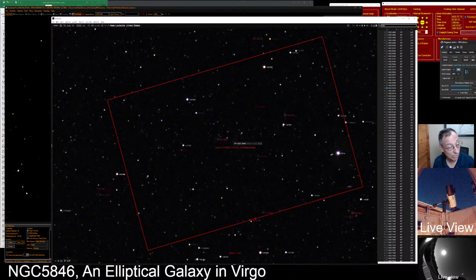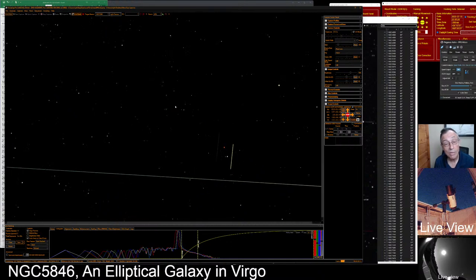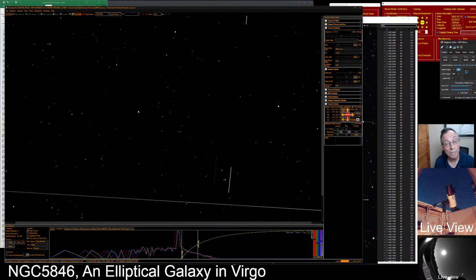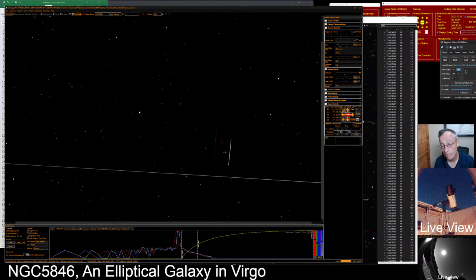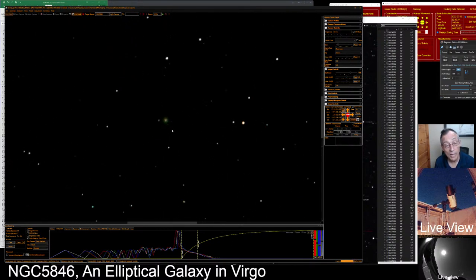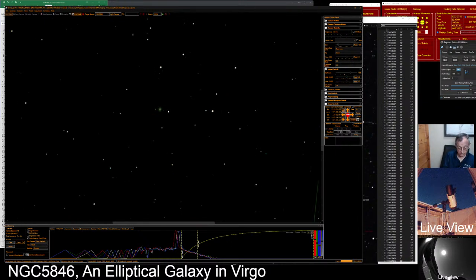Let's get rid of this and go back. Boy, look at all the satellite trails. Look at this satellite trail. It's a bright one. So there's our elliptical galaxy. We use digital zoom to come in on it, and you can see how this outer portion sort of looks like condensation on the lens. And then with a star-like core, that's at 175 degrees optical. See what you guys are saying here.